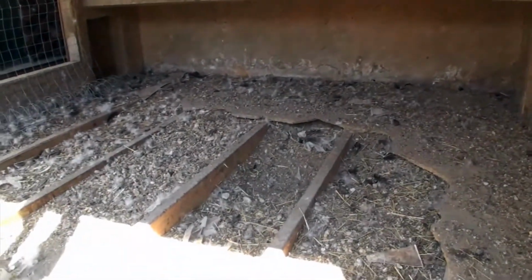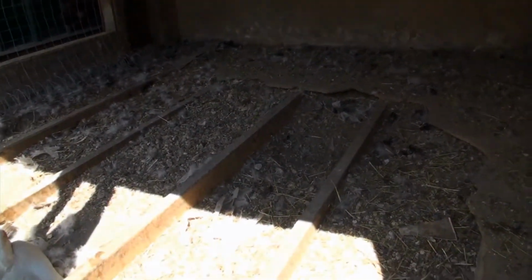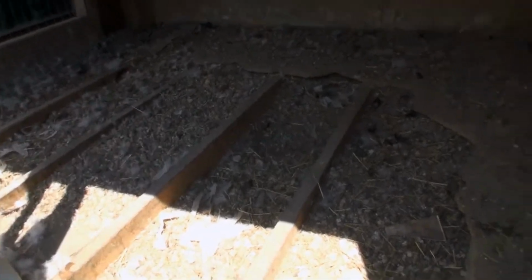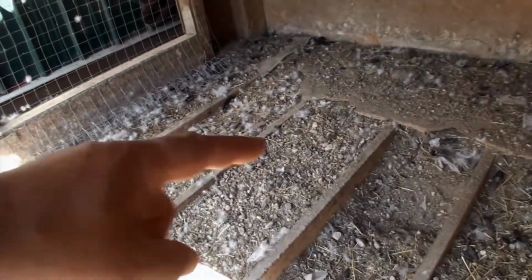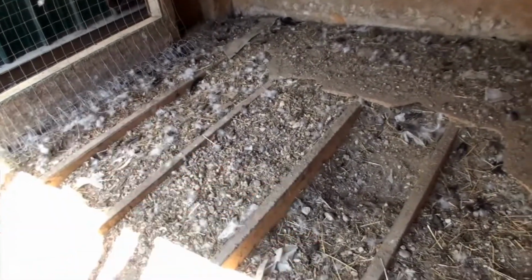And as you can see, we've had to rip up the flooring. Now, the reason why we did that is because it was a rodent, a woodchuck, that actually got in underneath here. So we ripped up the floor and covered it all in.